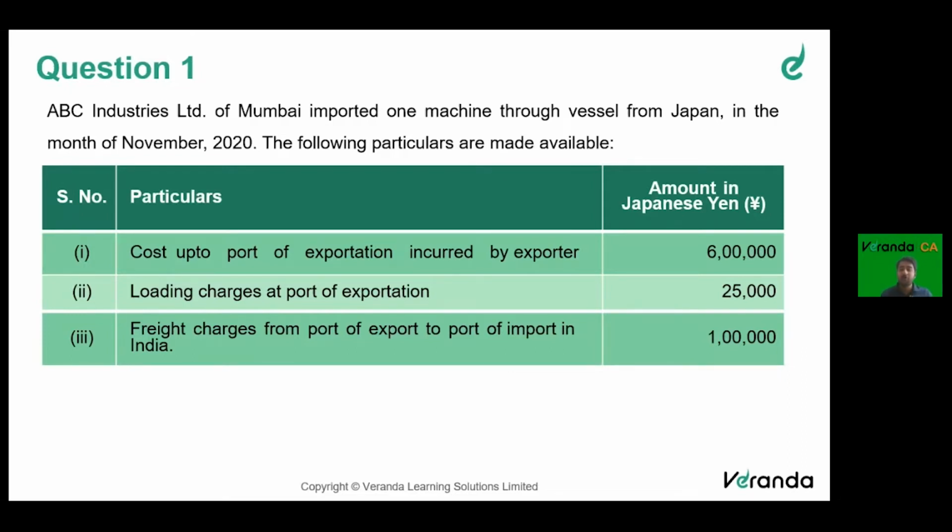But remember, all in all, we have to find out the transaction value. On transaction value, customs duty and IGST, etc., will be leviable. All right. So, like you rightly pointed, we'll start with FOB. Now, what is FOB? The full form is free on board. What is generally referred to, what is the meaning of it? Total cost till the point of export.